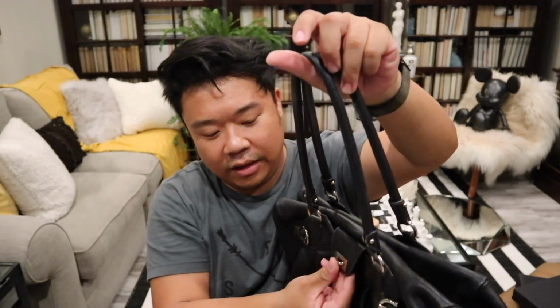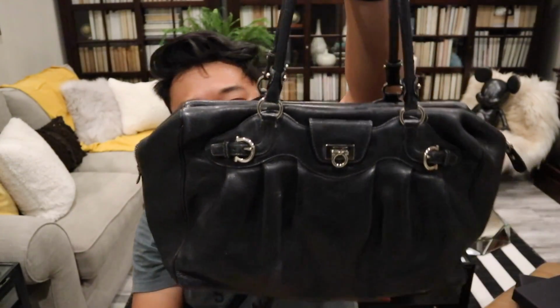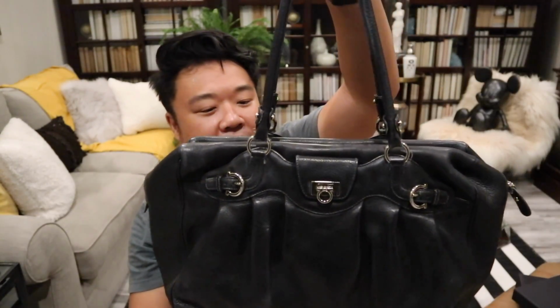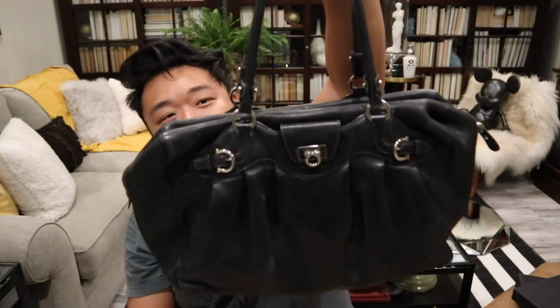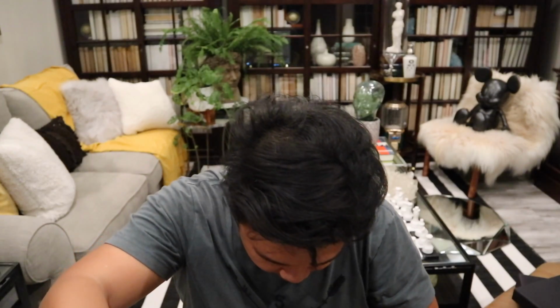And then this is the interior. It just has a zipper pocket and then two open pockets. It's just really, really, really cute. I really like this bag so, so much. I love the style. I love all the details about it. And you know what? It just needs a little bit of conditioner, a little cleaning, and then it's gonna be good to go. And a little bit of cleaning of the interior because it looks like someone maybe spilled some eyeshadow or some sort of red makeup. But it looks like they tried to clean it.